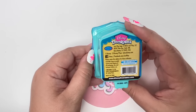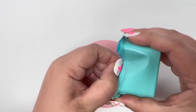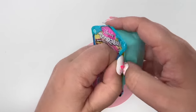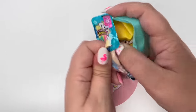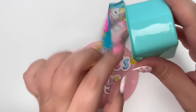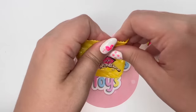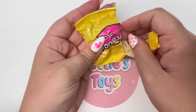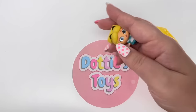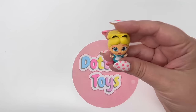So here we have C072. Let's see what this one is going to give us. Well, I can say this one's a little hard to open for some reason. All right, so let's open it up. Did we get one, two, or three? We got one and we got two. All right, so let's open up our very first baggie and see who we are going to get. And we have Alice! And according to the collector's guide, Alice will sit on her head.